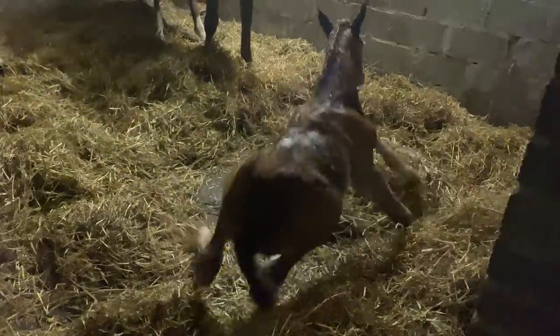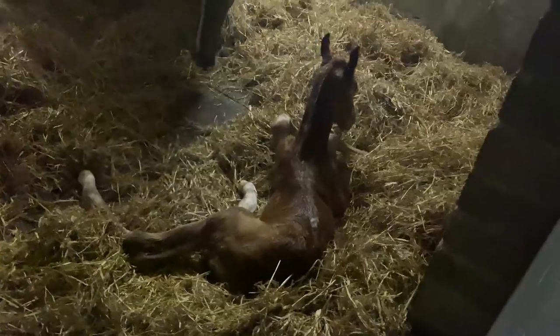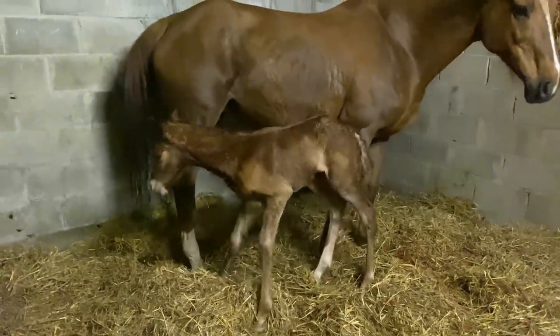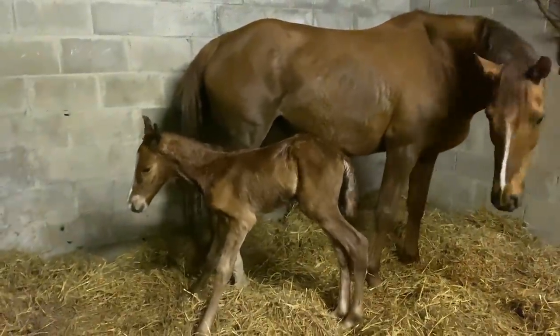So the general rule of thumb is they need to be up within 1 hour, nursing within 2 hours, and then the mare needs to pass the placenta within 3 hours. So he is a colt and they are notorious for being very slow. And he got up at the hour mark and then fell back over. So we're like, oh, come on, mate. So then he got up and I just held him by the tail to keep him up. And once he steadied for a moment, he was off and he was happy then. So that was good. He got up on the hour. We won't say within the hour.